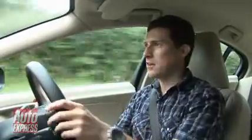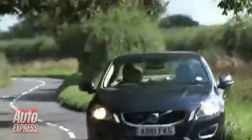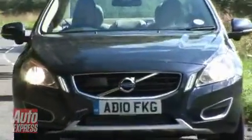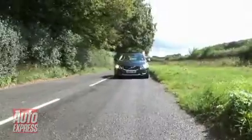To show you how it works, I'm going to have to ask my cameraman to just go, well, stand in the road. Right then, you can also see this from the point of view of my very brave, or very stupid cameraman. Now if I do nothing, apparently the car will sound a warning, and then if I still do nothing, it should brake, so let's hope it does. Oh. Thankfully it worked, otherwise this video would be over rather quickly.